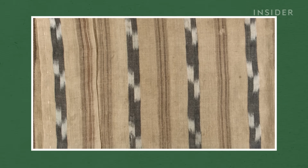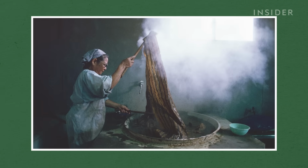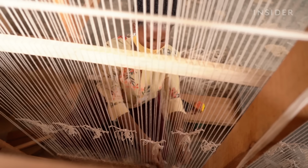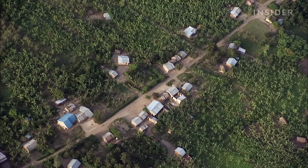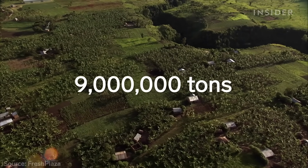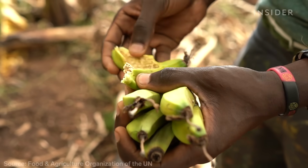Banana textiles have been around for centuries in countries like the Philippines, Nepal, and Japan. But Texfad is one of the first companies to bring it to Uganda. And the potential is huge, because the country produces more bananas than any other in East Africa, about 9 million tons every year. That's about 5 tons of fruit for every person in Uganda.